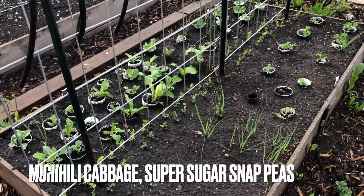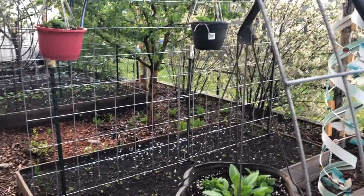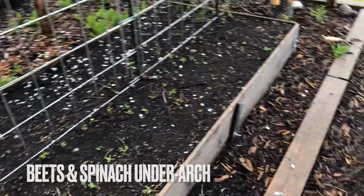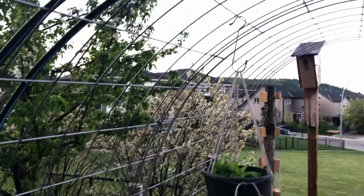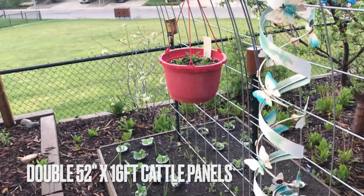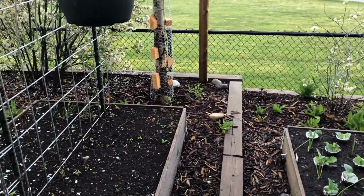They're getting established. My peas are just about ready to go up on the vine. We've got cabbage, hanging baskets, spinach and cold weather stuff inside. This side's got beans, pole beans. I gotta climb up this thing, 16 feet in length, so lots of room to grow.